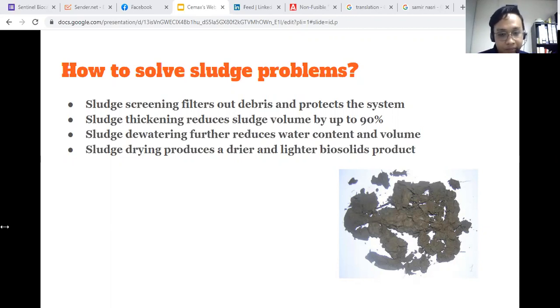The last way to handle sludge is the sludge drying process. It produces a drier and lighter biosolid product. While dewatered sludge is suitable for agriculture application, the increased restriction of using sludge as fertilizer results in transport and landfill disposal as the alternative. Because sludge volume affects transport and disposal costs, achieving a disinfected biosolid product that is both dry and granular will significantly reduce this cost.